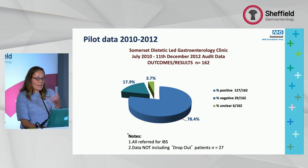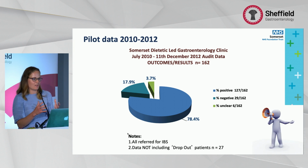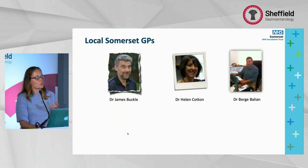Now, once you collect that data, it's going to be really important to start shouting about it, especially because at that time it was all quite new. So actually going around to those key stakeholders who were going to be fundamental to supporting your business case was really important, because ultimately that outcome data allowed you to gain support. And the first set of support needed to come from your local GPs.